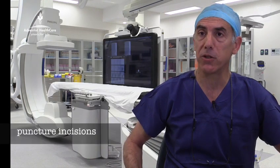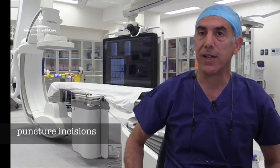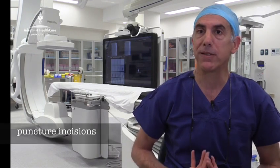These days it's done through little punctures in the groin on both sides. A stent graft is put up inside the aorta and secured inside the aorta, and that directs flow away from the aneurysm through the stent and back into the normal arteries further down. And that then protects the patient for the rest of their life from that aneurysm rupturing.